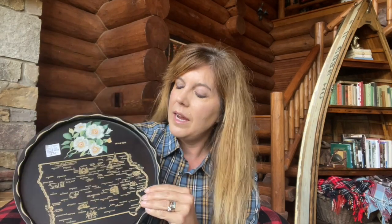I also collect state souvenir plates. So I have the same style hanging up in the dining room, and I have Montana, Wisconsin, Texas, the states that we have lived in or are connected with. And so I needed Iowa, and I was able to find an Iowa one this year. So I was really excited this past month to come across this one to add to that collection.